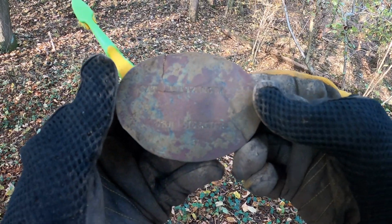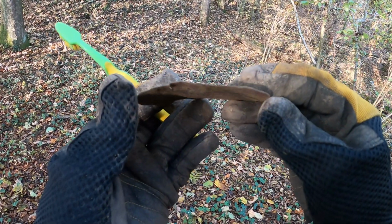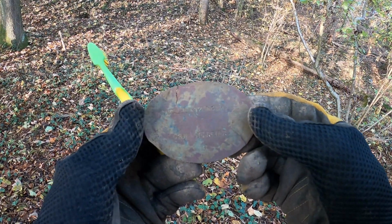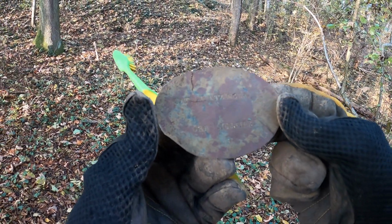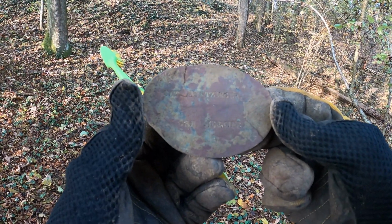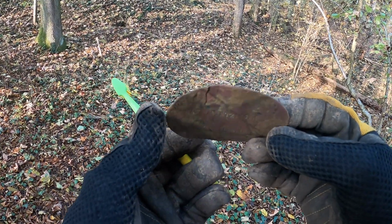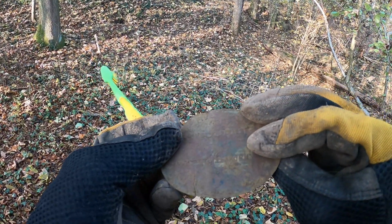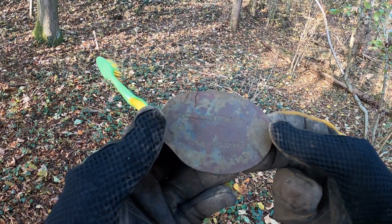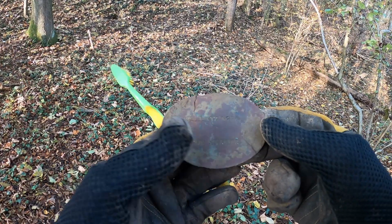And this is my first find. Now that's very thin metal, but it has got writing on it. I'll get the other camera once I've cleaned it up and show you better. The date on the bottom of it is 1837. It's quite brittle, so I'm hoping it will survive. But yeah, what a relic for a start.